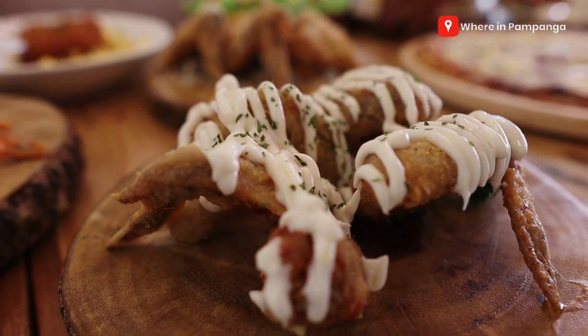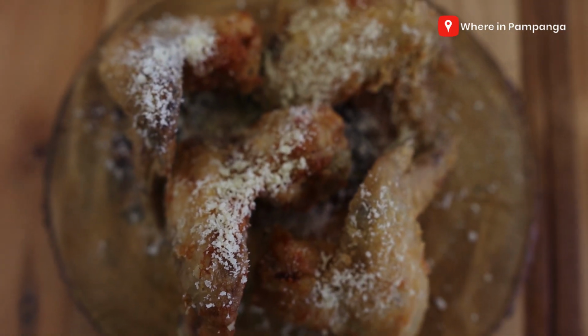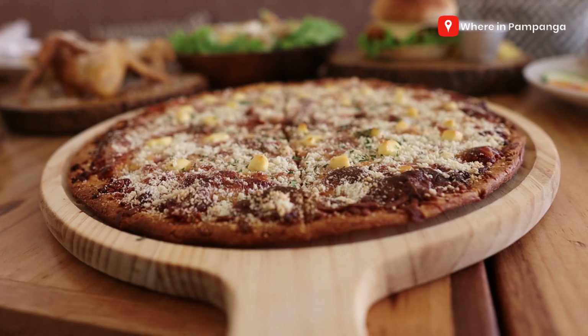I wanna try naman next is yung kanilang mga chicken wings. So this is the garlic mayo naman. So you have 2 options for the garlic chicken. Meron silang garlic mayo and then the parmesan. Next to taste ko naman yung kanilang 4 cheese.